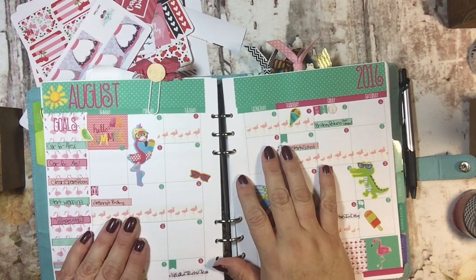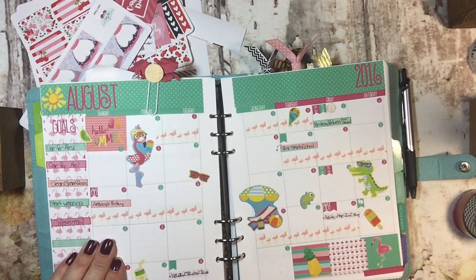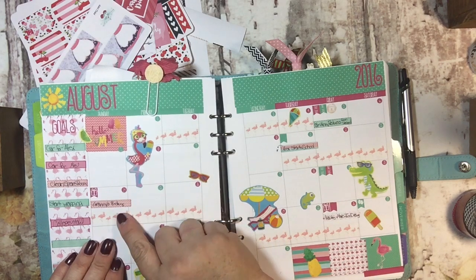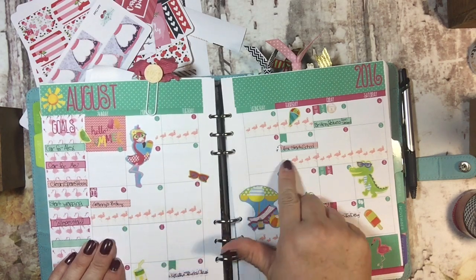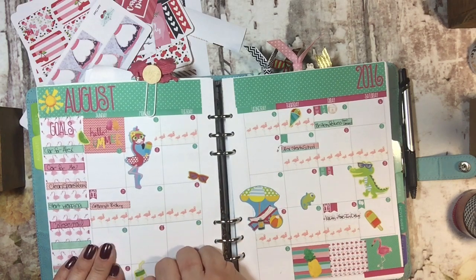Everyone, it's Tammy, and it's time to do our plan with me. We are going to be planning the week of August 8th through 14th. So we have school starting on the 10th and Granny's birthday on the 14th.